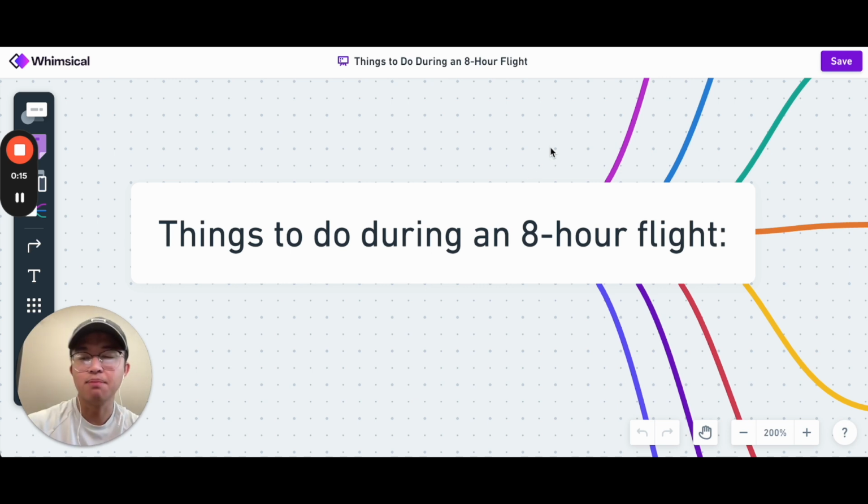This is basically a map of things that I've done that keep me occupied and make the 8 hours fly by faster. If this is for you, or you're looking to solve this problem of making time go by faster on a flight, then go ahead and stick around.